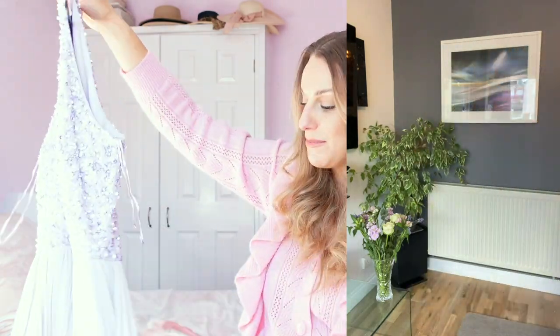It's got a zip all the way up the back. And, yeah, it's long enough for us tall girls, which is a miracle. However, I don't like to wear big heels or anything like that these days.